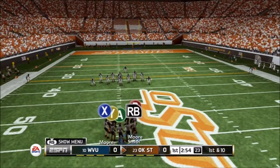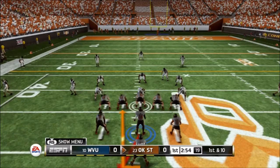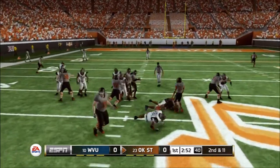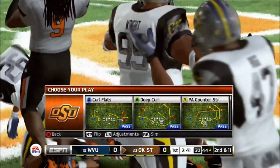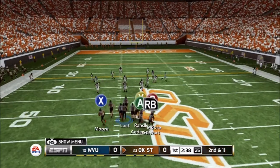For Oklahoma State, what are you looking for from their offense? Don't plan on seeing much in the running department here. This is a pass-heavy attack that really keeps the secondary on its toes. It's not all vertical passing, though. Look for a lot of short routes, letting the receivers do their damage after the catch.